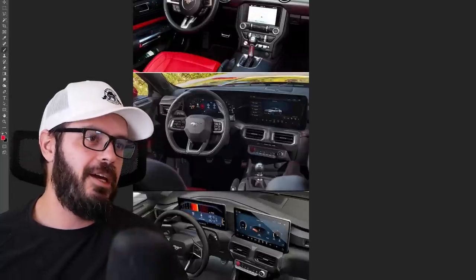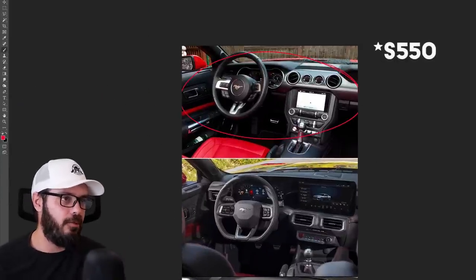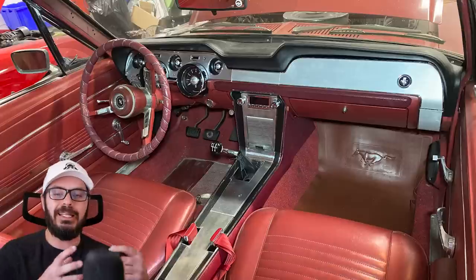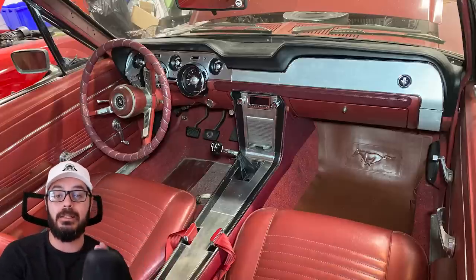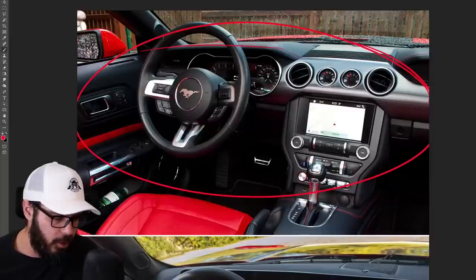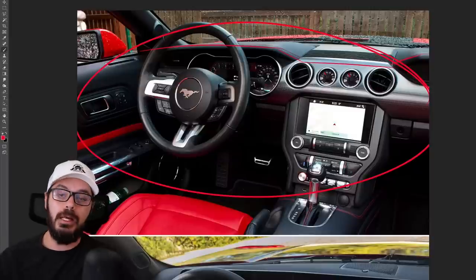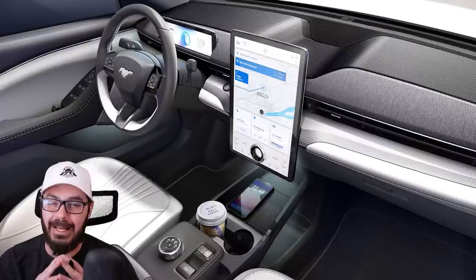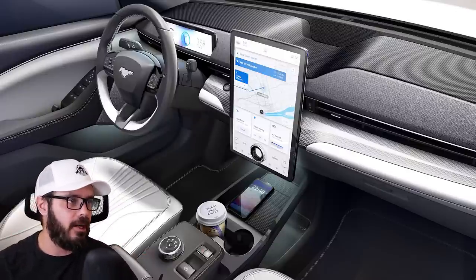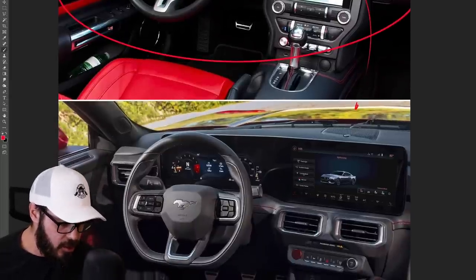Now, the big thing is the interiors here. So up here we have the S650 interior. It looks pretty clean. What I love about this interior is that it takes a lot of inspiration from the 1960s, the early Mustangs, specifically with this double wave design that we have in the dash. And this is something that they even implemented in the Ford Mustang Mach-E, the electric SUV. But they didn't implement that in the new proper Mustang.